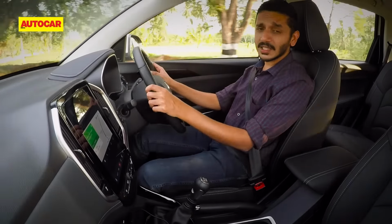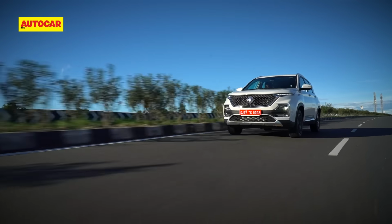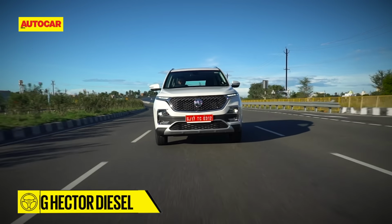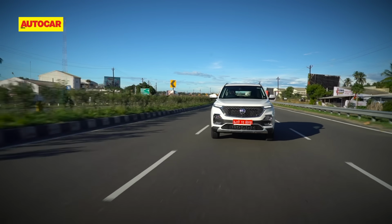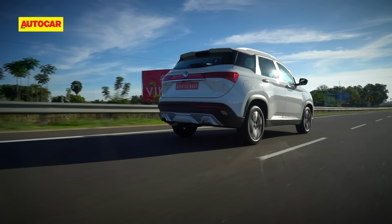It's not one of those cars that you want to push really hard in the first place. It's far more relaxed and it does a great job of just cruising, and I'm sure it would be great with a full load of passengers and luggage. The 6-speed manual is geared quite tall in the interest of fuel economy, and at lower speeds you might feel a bit of hesitation and a need to shift down. But out here, it feels right at home.